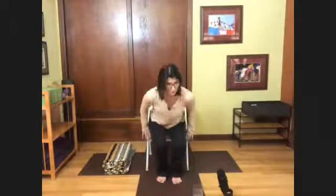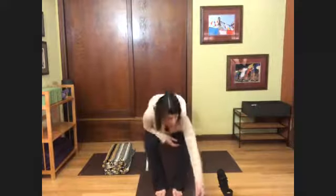Okay, so take a seat on the front edge of your chair, please. Place your feet so they're hip distance apart, just for stability, a sense of stability. And close your eyes or bring your gaze down. And drop your hands to your lap if you're comfortable doing so.